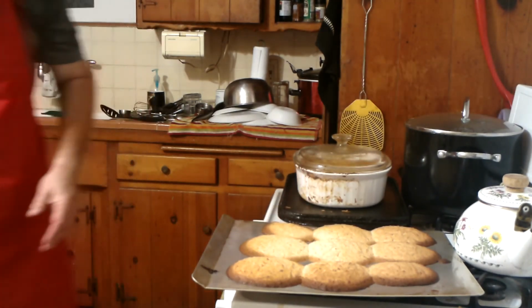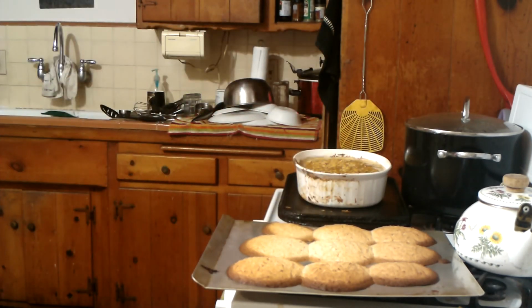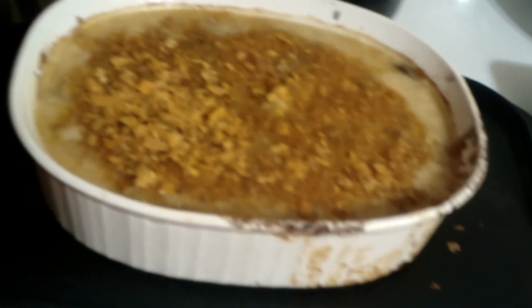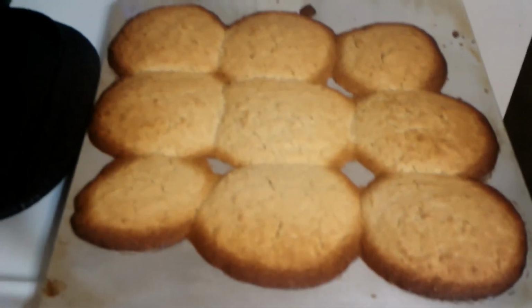Let me bring the camera over here so you guys can see this. This looks great. That lid is hot. There is your Lobster Newberg, bubbling and boiling. Right behind it, you'll see the egg noodles, already cooked. And over here is the Kornettes.